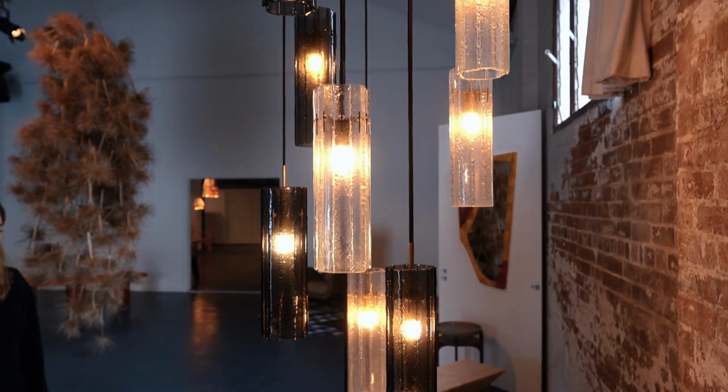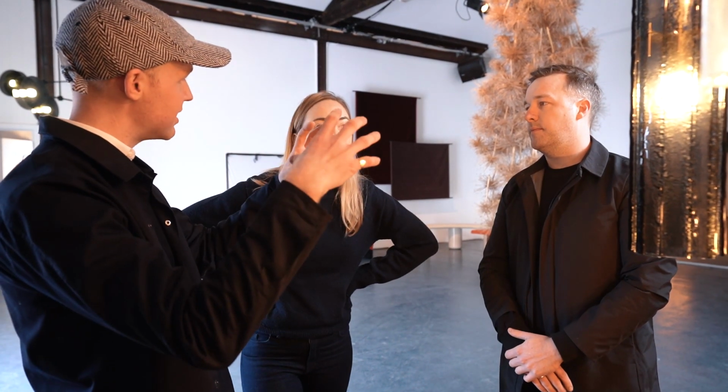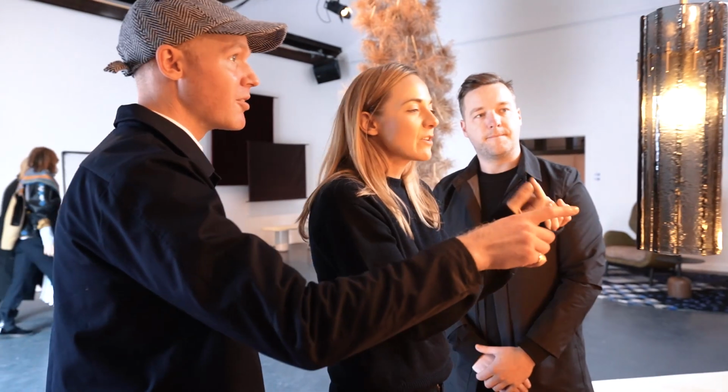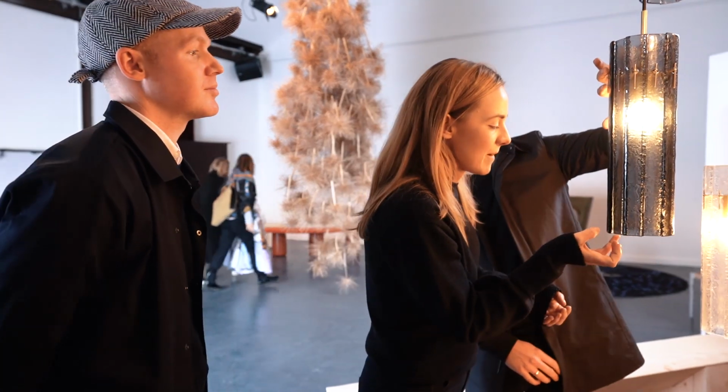So these are actually quite incredible. This is slumped glass. What does that mean? You lay glass over a mold and then you heat it in a kiln and it sags. Wow. So this is laid over different materials. Oh, I thought that was almost one piece. Oh, amazing. Yeah, they're singular.